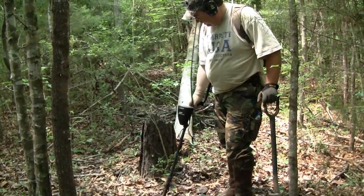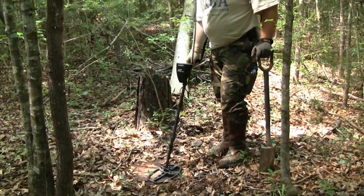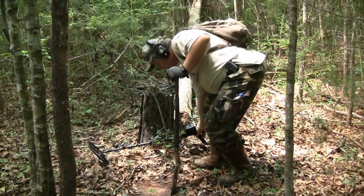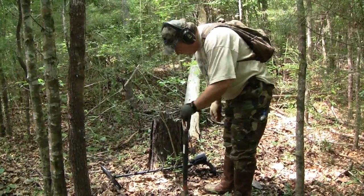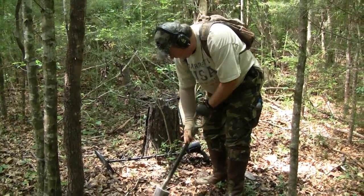Jumping 57, 61. But on the other side of it is iron, so I'm hoping that it's not catching the edge of that. Just give me a false signal. Sounds pretty good though.